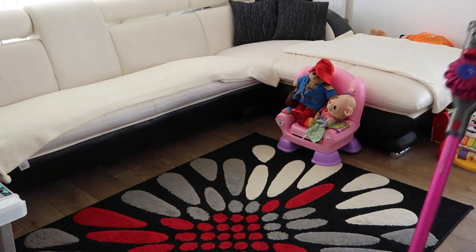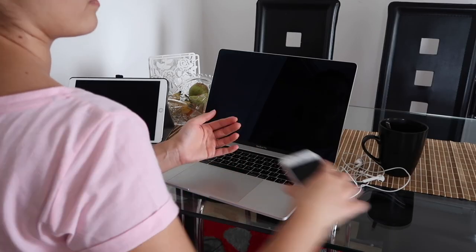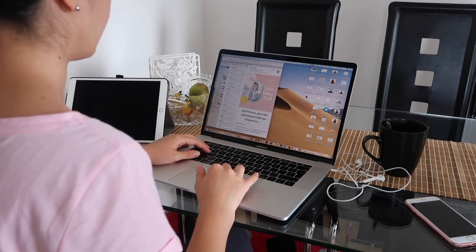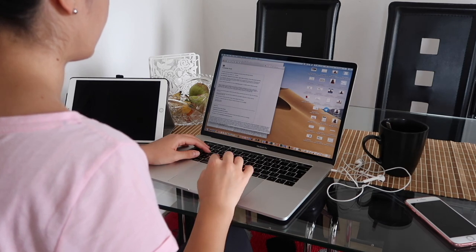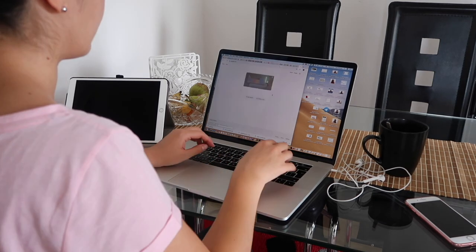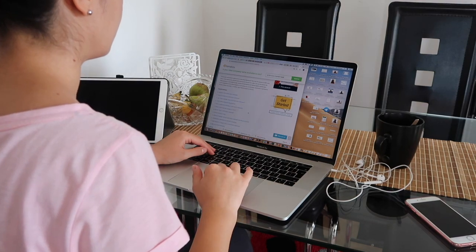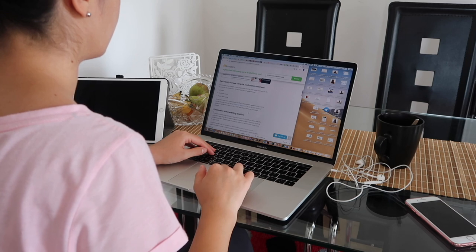Once I'm done with tidying up, now my working day can officially begin. I try to work only while my daughter's sleeping, but sometimes I have urgent tasks and calls, and when I have to do that, I usually let her watch some TV. Otherwise, when she's awake, I try not to do any work and try to spend quality time with her.